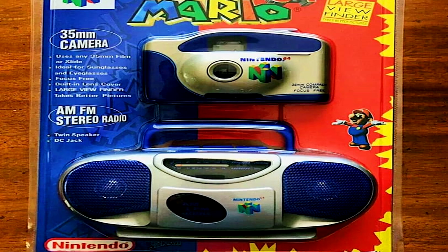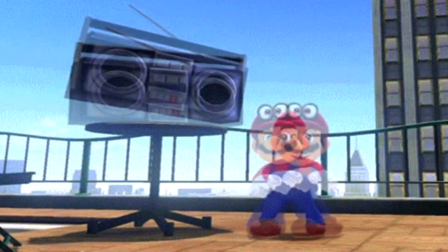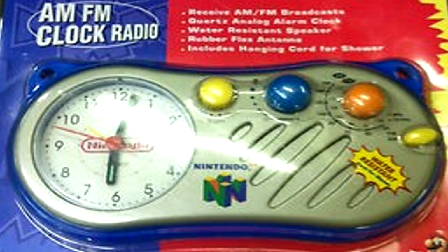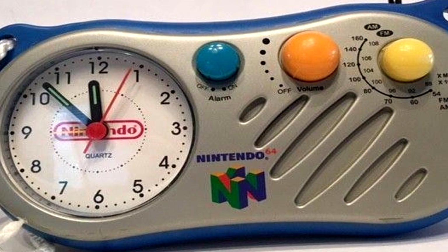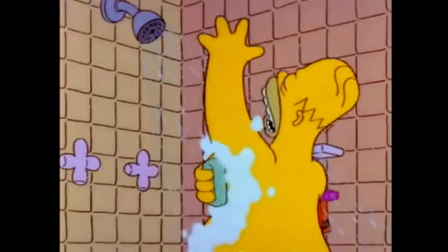So if you really wanted an AM/FM Super Mario 64 radio, you had plenty to choose from. Oh, but if a radio wasn't enough for you, then they also had an AM/FM clock radio, so you could listen to music and tell what time it is at the same time. And I'm not making this up. They actually made this. It says it has a water-resistant speaker, a rubber flex antenna, and you can even use it in the shower. Now that's handy.